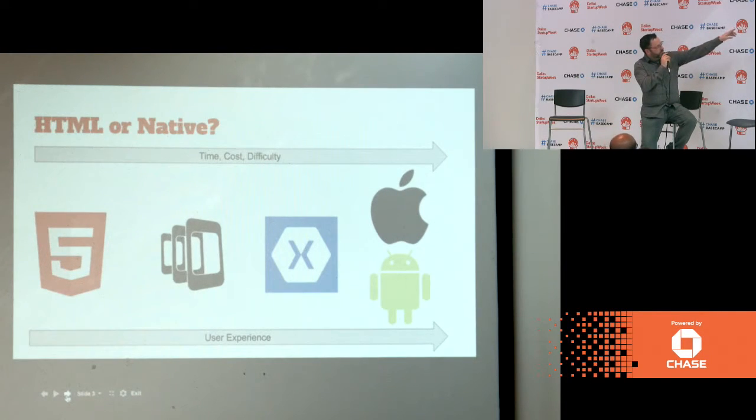So the middle one there with the little phones, that's PhoneGap. PhoneGap's a wrapper application for HTML. How many people are familiar with PhoneGap? Okay. Basically, with a PhoneGap application, you write something in HTML, and then you wrap it up as an application and deploy it to the app stores. So PhoneGap makes it incredibly simple to deploy an application. However, as Kirk pointed out, there's security issues, and there's also usability issues.